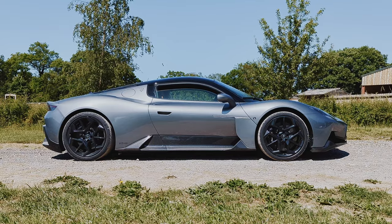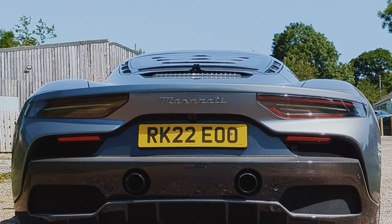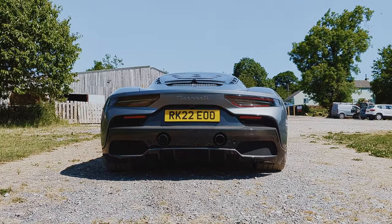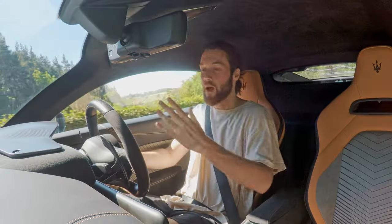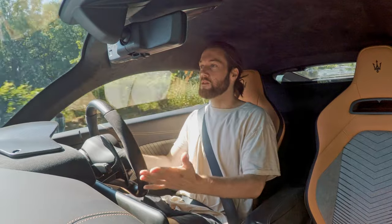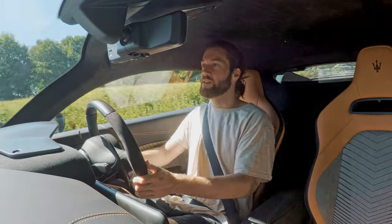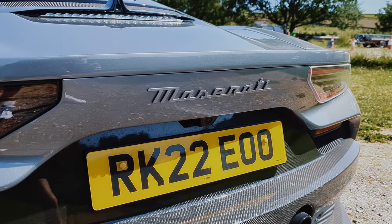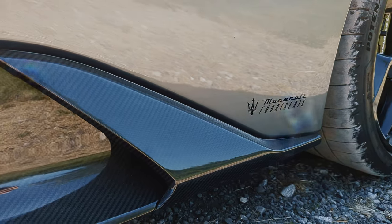Side profile is really nice as well. The rear actually is not bad, but it just reminds me of a McLaren GT. It kind of looks the same as the GT does. But overall, it's a good looking car. And some people don't want super aggressive looking, in your face, shouty supercars. They just want something that drives like a supercar, but maybe is a little bit more understated. And I think this is that.